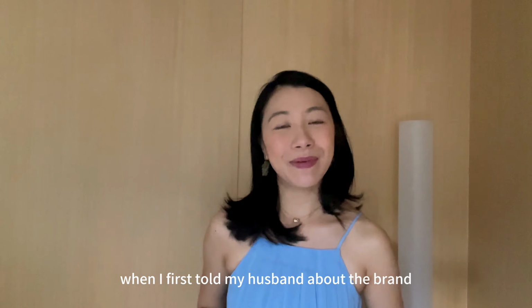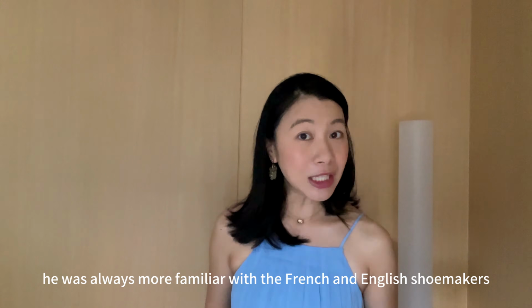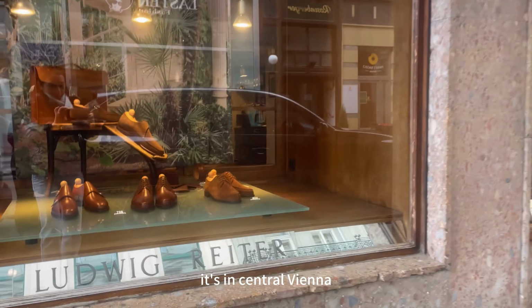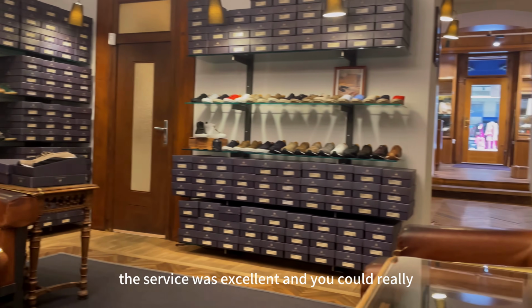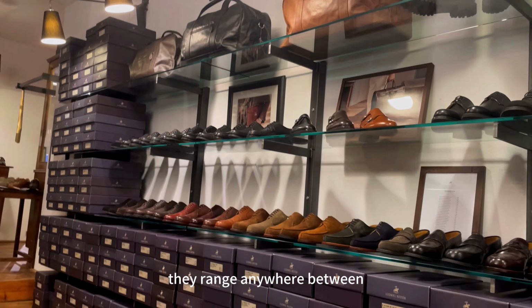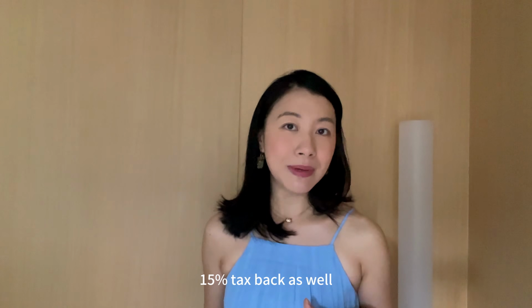When I first told my husband about the brand, he was a little bit skeptical because he was always more familiar with the French and English shoemakers, but we decided to visit the shop anyway because it's in central Vienna. When we visited, the service was excellent and you could really see that the shoes are made of exceptional quality. They range anywhere between 300 euros to 800 euros, and then you get an additional 15% tax back as well.